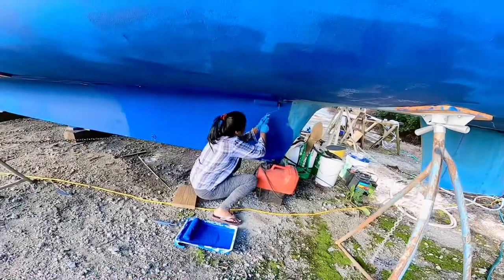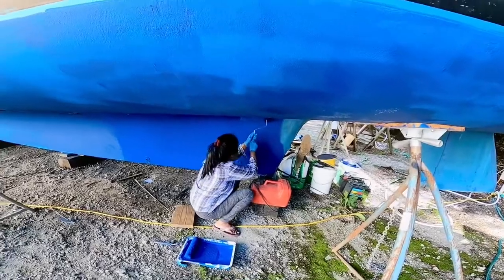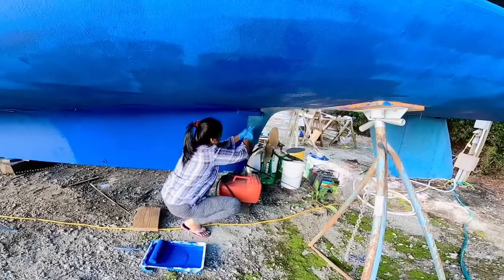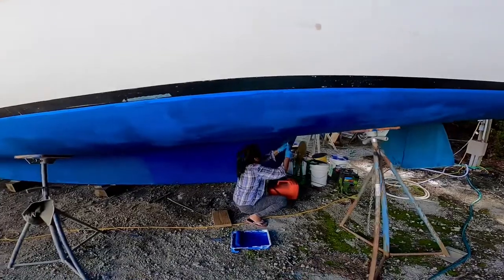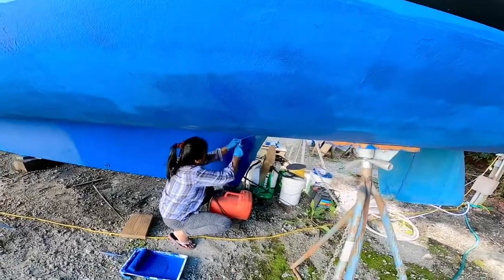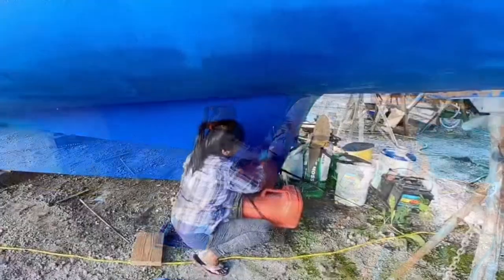Turning a pretty blue. Kind of a rush job. They are getting ready to get a lot of boats in the boatyard, and if we don't get in the water, that means we're stuck. We'll be stuck here for a long period of time, and I don't want that. So we're rushing today to get the bottom done.